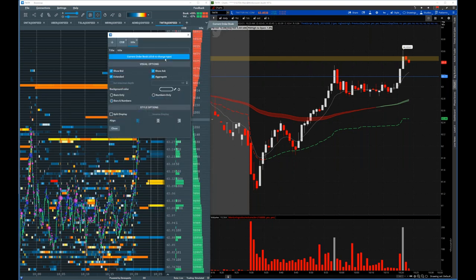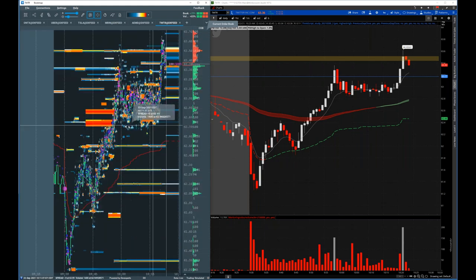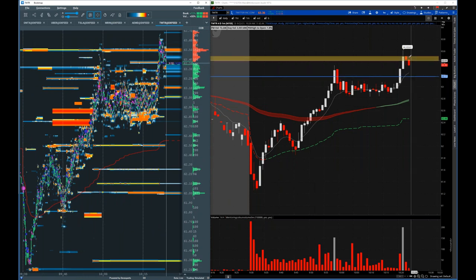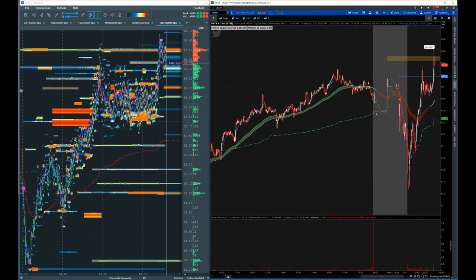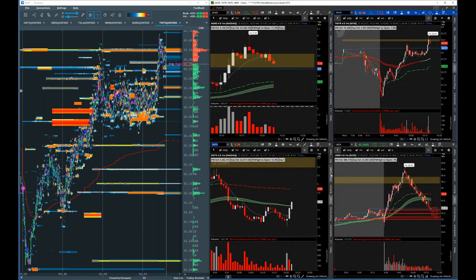I like to take this off for now. I like to take this off as well. We don't need the cumulative order flow. Okay, so Twitter, let's wait. We have dips. We need to see some big support on the heat map. We are above the previous day range. This can be a long.